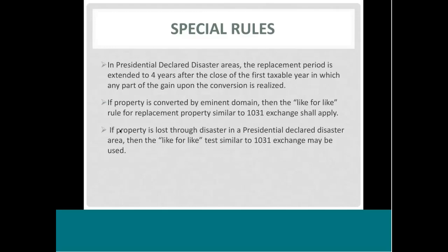For example, you own a strip mall that was lost through an earthquake, and then the president declared the area to be a federal disaster area. You can then exchange that strip mall for a gas station, for example, or for something else that is not similar in use or service, but that will qualify under like-for-like. Something else that could be held as property that's held for trade, business, or investment. So something to keep in mind.